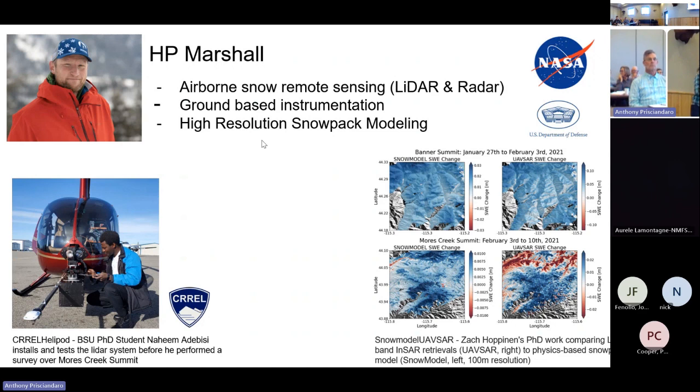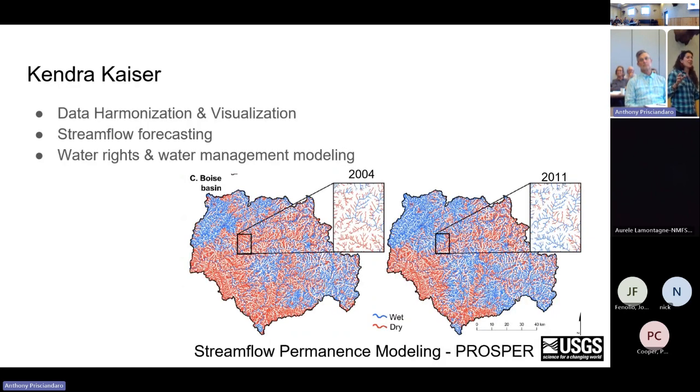And then you can go to me. So some of the work that I have been doing, maybe. I'm a hydrologic modeler in a variety of ways. Earlier, Anthony mentioned the Prosper tool. So this is a figure of the Upper Boise Basin that came out of a paper that we produced, where we generated this probability of stream flow permanence for the entire Pacific Northwest. It was in conjunction with a really large USGS team.